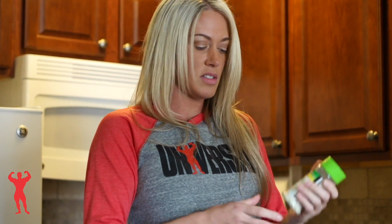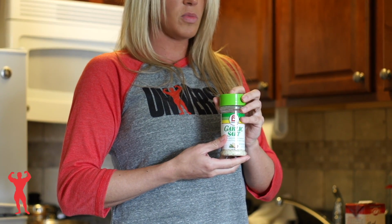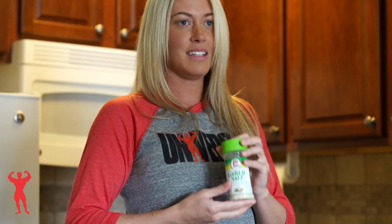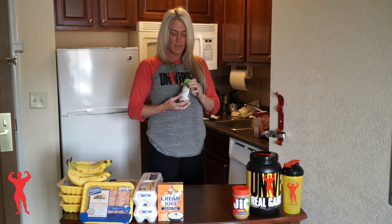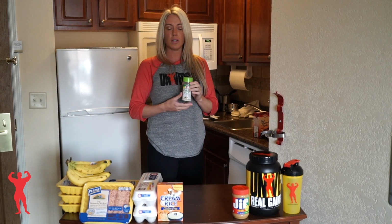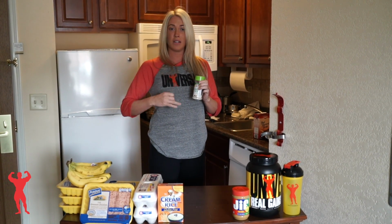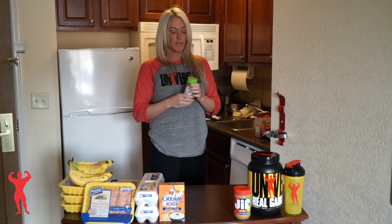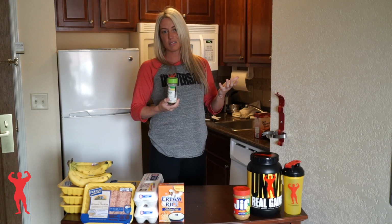My go-to one is this garlic salt. Definitely one of my favorites. You can fix almost anything bad with this. It's great for chicken, it's great for beef, ground turkey, ground chicken. This is definitely my go-to. Sometimes I'll do a little bit of salsa. I'm not a spicy person, so I don't do any sriracha, I don't do any hot sauce. It's my personal preference, so these are my definitely go-tos. I prefer this over salt, just my own thing though.